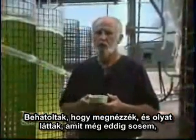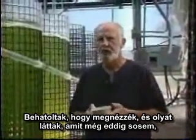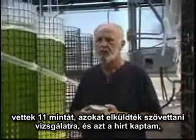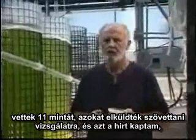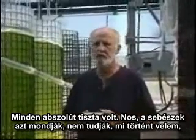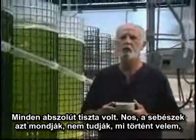Well, lo and behold, they went in there to have a look, saw something they'd never seen before, took 11 sites, sent them away for biopsy, and I got the news back. Everything was benign. They just did not know what to make of it. Everything was absolutely clean. Well, the surgeons are saying that they don't know what I had.